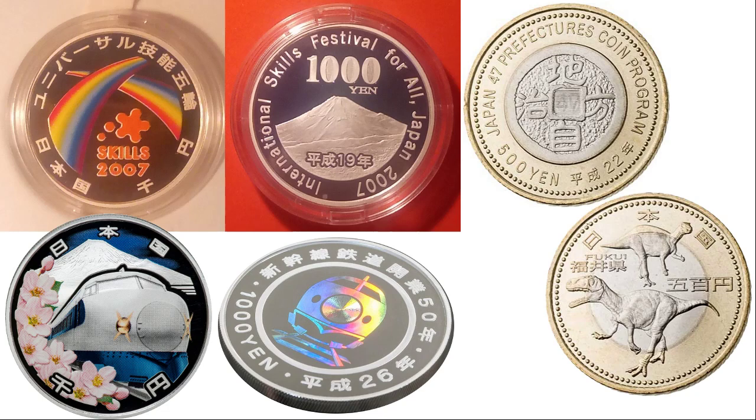But aside from the date changing, these were spread out over multiple years. The reverse is common among all prefectures. And the obverse has Nihonkoku at the top, Gohyaku yen, 500 yen, the name of the prefecture, and some kind of design that was picked by the prefecture. You know, like the state quarters program, something relating to the prefecture. And I believe these were even released in the prefecture itself.